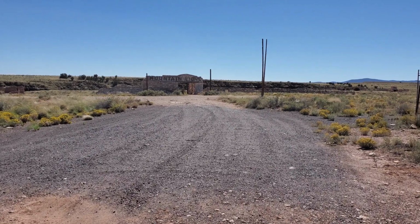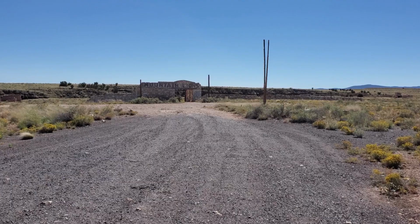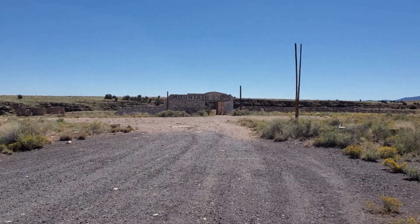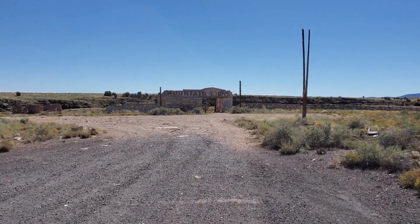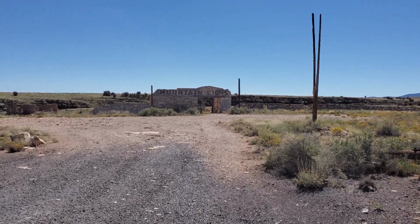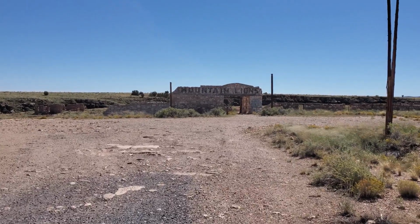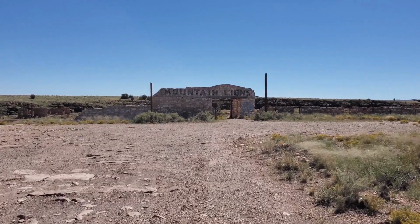This is the Two Guns Mountain Lion Zoo in Two Guns, Arizona, or what's left of it. This was a roadside attraction many years ago, but the animals were not really treated that well. As each animal died, they were not allowed to replace them. So eventually it closed and then fell into disrepair.